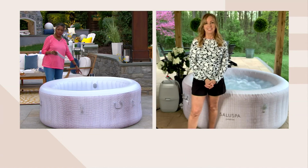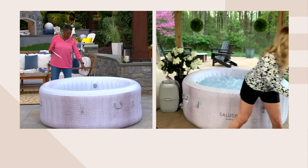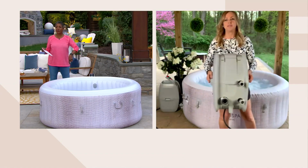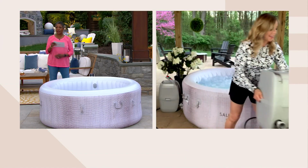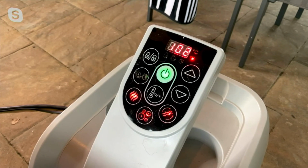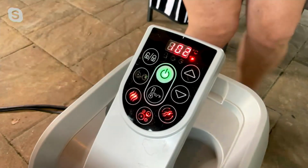The actual unit itself is relatively easy to operate, so I'd love for you to talk us through. Mine, unfortunately, is facing the opposite direction, but I think we can probably still see it. You know what? I actually have a second little camera. Good. Perfect. There it is. Okay. Thank you so much. So I will talk you through that.